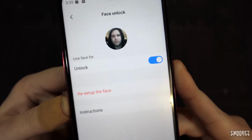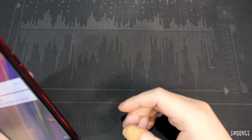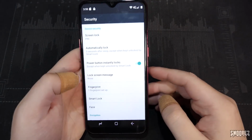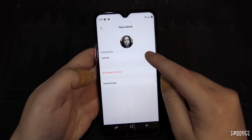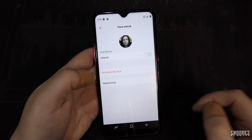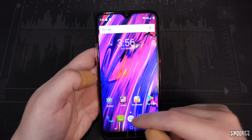I've got a hoodie on because it's very cold. So let's see if it detects my face. Detect my ugly mug. Yay, it worked. Hey, that's kind of cool. Alright, I've kind of stuffed this up now. Even though I've got face unlock off, my ugly mug is still there. I'll factory reset the phone afterwards, that's fine.